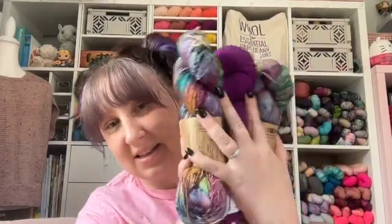locally. So I thought this would make a fun t-shirt or a tank, and I can always pair it with my mini skeins, which after this I'll show you what my wall looks like, because I don't know that I've shown it in a video before. Anyway, I also got this, and this will be a nice t-shirt.